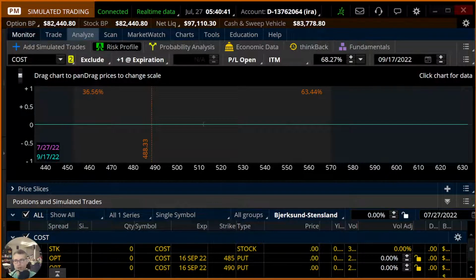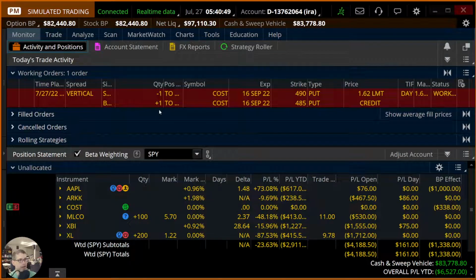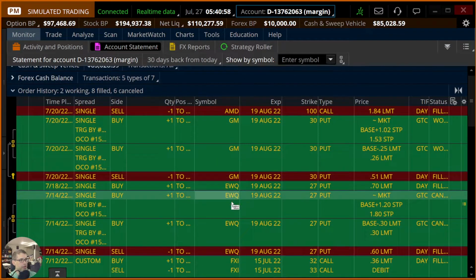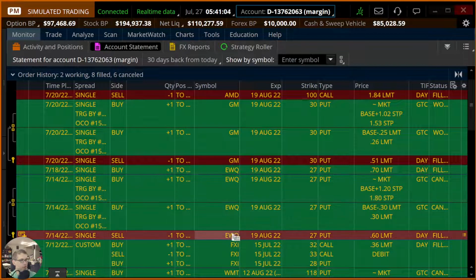Last week we did EWQ, which was, I believe, the French economy ETF. And I believe I had that one in my margin account. So let's go back to that one. EWQ. Yep, there it was. And what happened with EWQ was we had sold it for 60 cents.